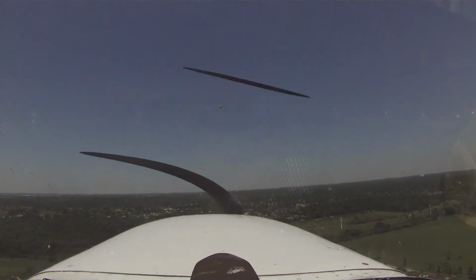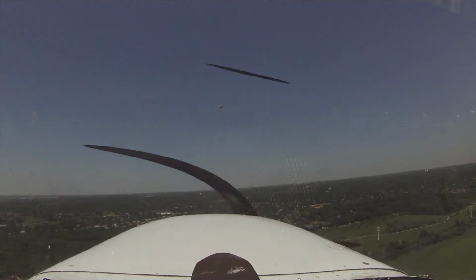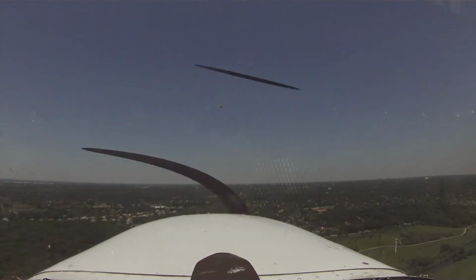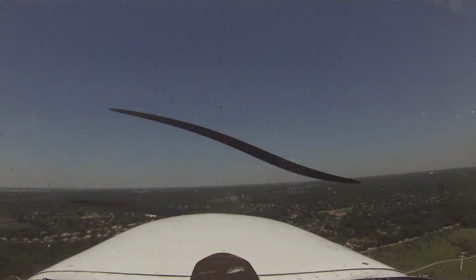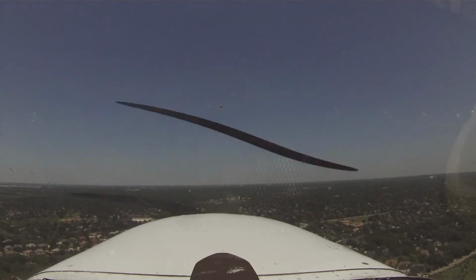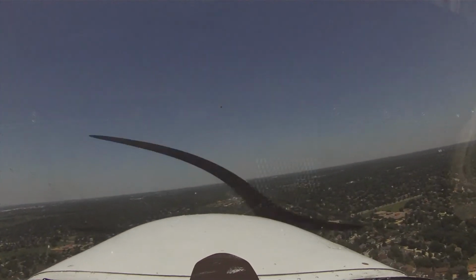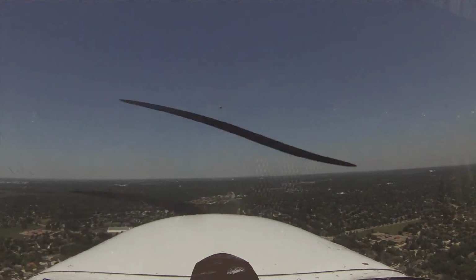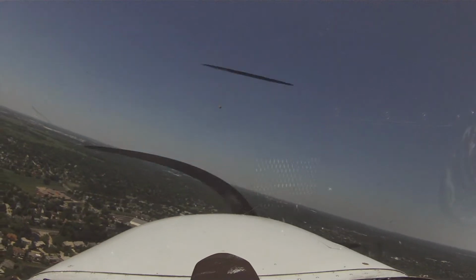Actually, let's try to climb out at 70. Actually, that's not bad. Just put the nose on the horizon. You're going to get about best rate. 1100, 500 feet per minute on the climb. Alright, approaching 1200, we'll go clear to the left. And let's go ahead and start a left turn. We'll hold it right there.